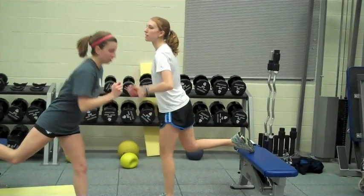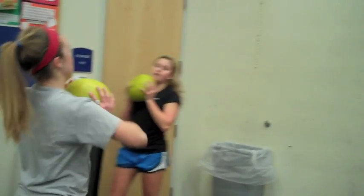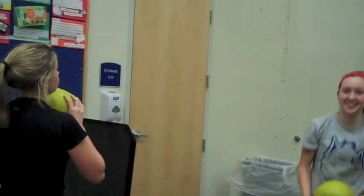The weight room staff offers a lot of encouragement to the track athletes as they go through their workout. Yep, and you just punch to the ceiling. Punch to the ceiling. Hey, punish that wall, Lauren. Force in that wall.